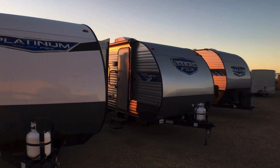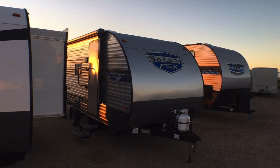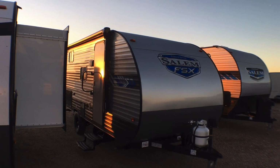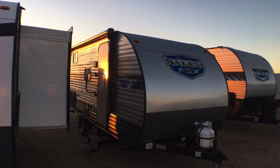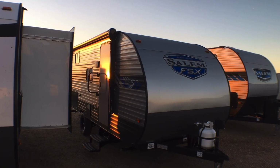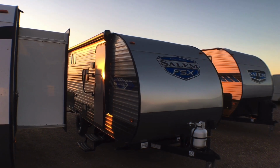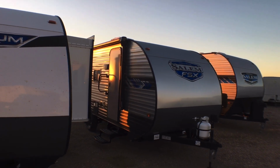Now, as we move over here to the Standard series with the aluminum corrugated sidewall, this is going to be a little bit cheaper, a little bit lighter weight at 4,009 pounds, but you run the risk of getting hail damage on it, or hail dents. So that's basically the difference between the two. Everything else, again, is the same.